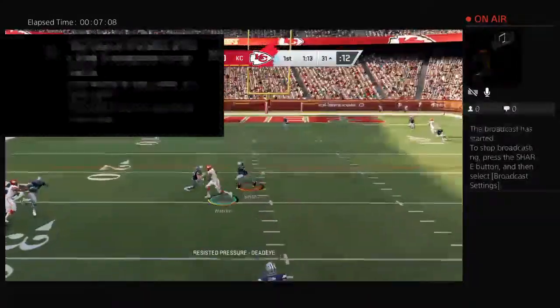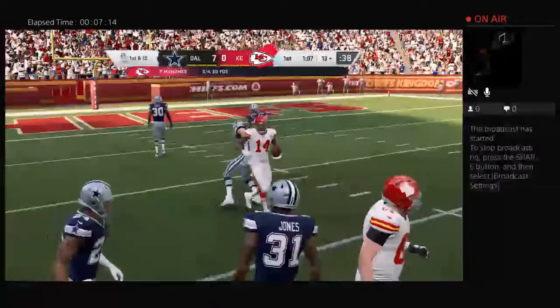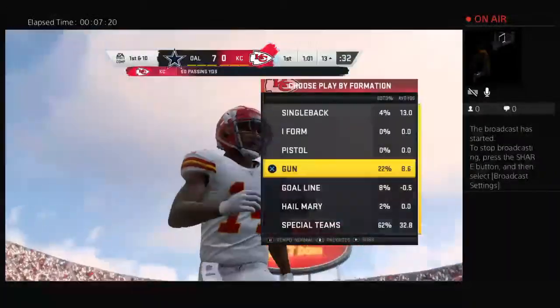On 2nd and 12, Mahomes. And this is caught by Watkins. And they'll work it inside the 15-yard line before it's all said and done. Nice play for Kansas City, picking up the first 18 yards that time.